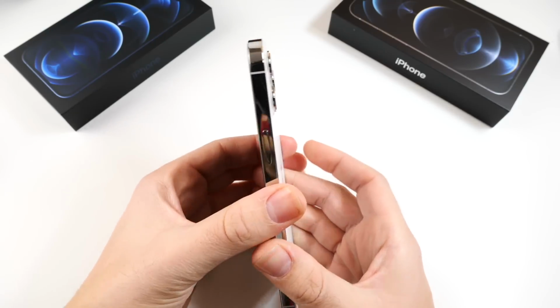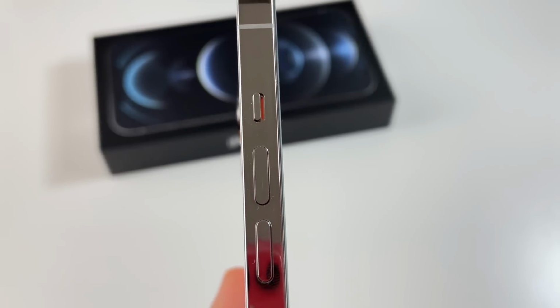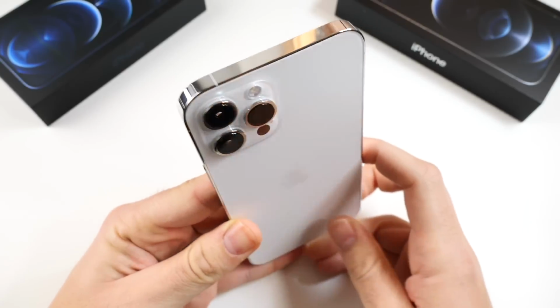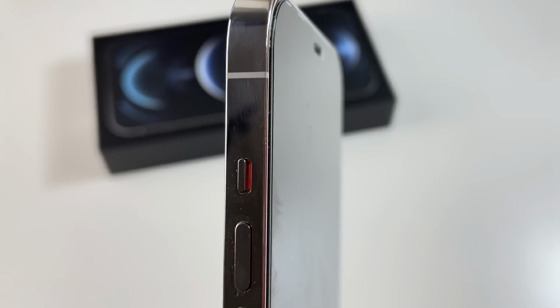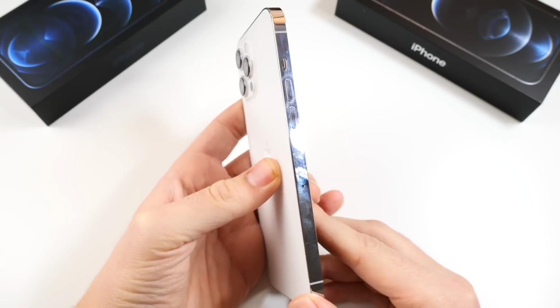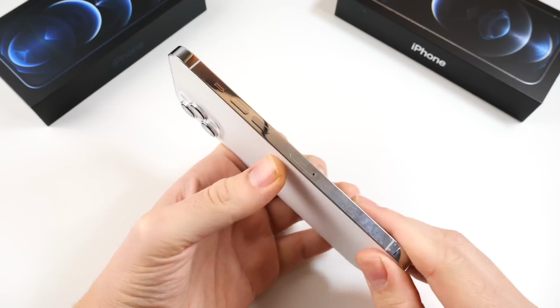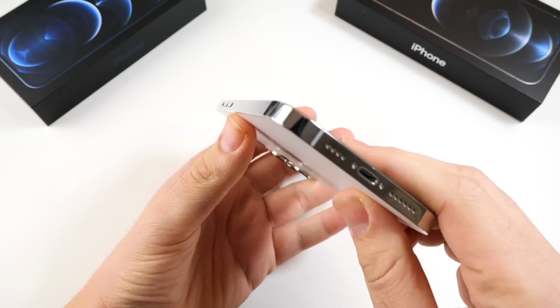The one thing I really liked about this over the month is the new stainless steel sides. I just like how shiny they are. They're definitely something you notice more than the rounded stainless steel edges of the past iPhone 12 or 11 Pro Max. That one was a little bit more subtle. Still, I just like how these glimmer and shine. However, they do attract a lot of fingerprints. I still just like the way it looks. It's a very pretty looking phone.